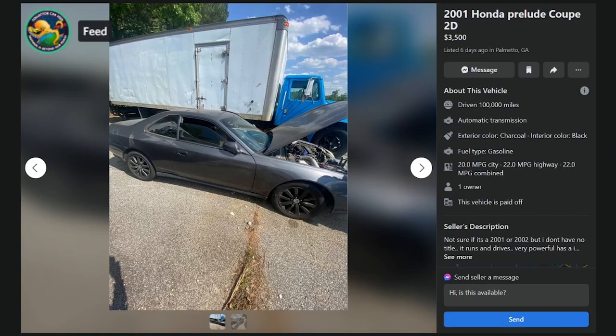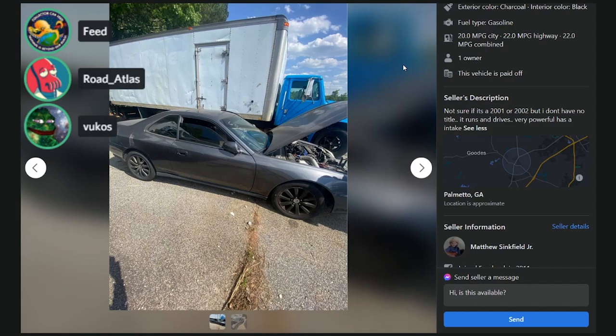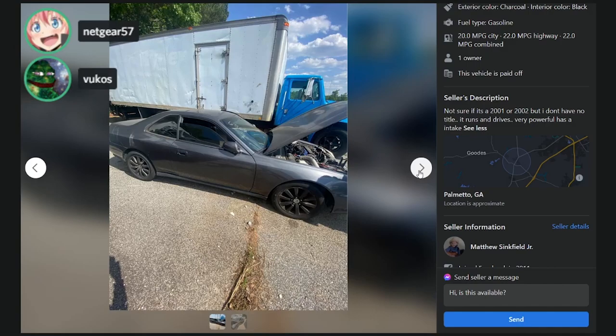2001, $3,500, 6 days ago, Palmetto, Georgia, 100,000 miles. Not sure if it's a 2001 or 2002, but I don't have no title. It runs and drives, very powerful, has an intake. Oh, nice. But I don't have no title. Got two pictures, ain't sure what year it is. I don't know what it is.